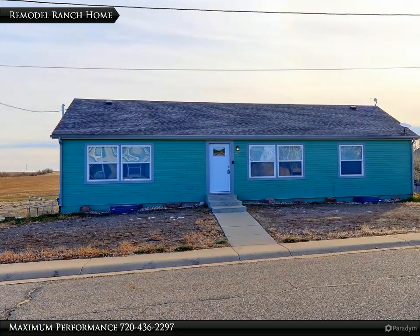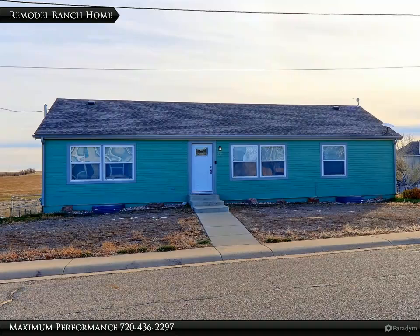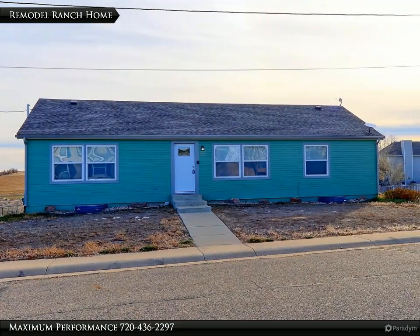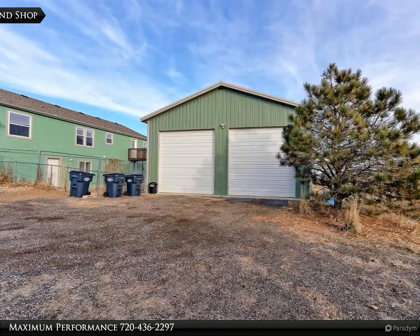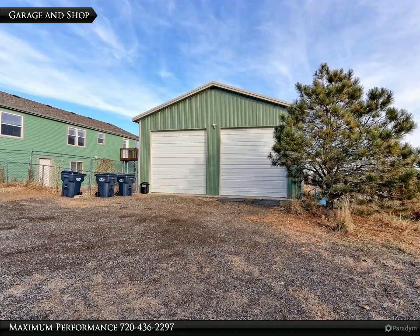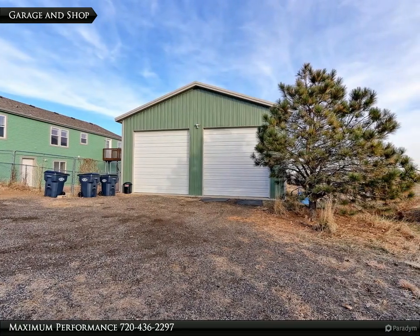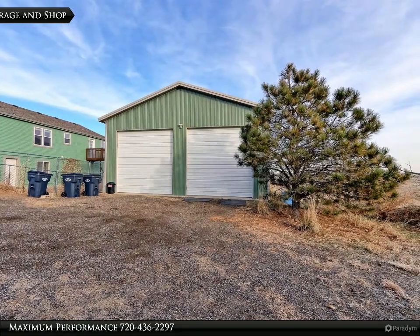This remodeled ranch home is located on the edge of town with a fully finished walkout basement, newer roof, high-efficient furnace, tankless water heater, and it backs to open farmland. This is the only home for sale in Keenesburg proper that has an outbuilding that will fit a bus and RV. The city does not allow for future outbuildings, so this home is special.